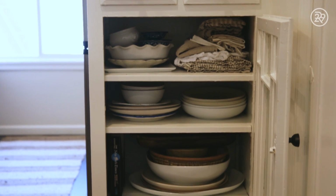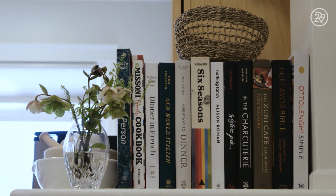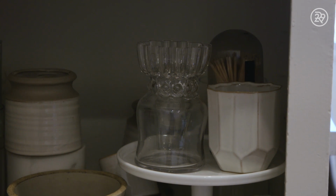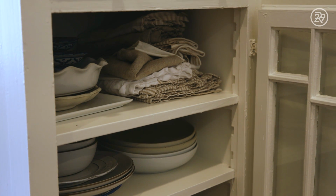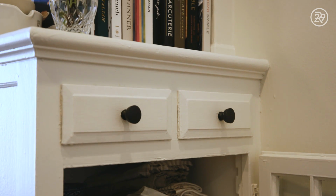So one of my ultimate favorite parts about our apartment is these built-ins, which you really do find in a lot of San Francisco apartments, the older ones. This building I think was built in the early 1900s, so it's really great to have some of that charm here. What I love about this is that you can store all of our special plates and linens and things like that. You can store them, but also see through in this little glass door.